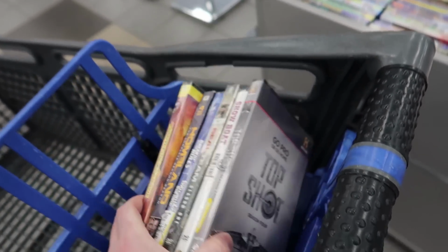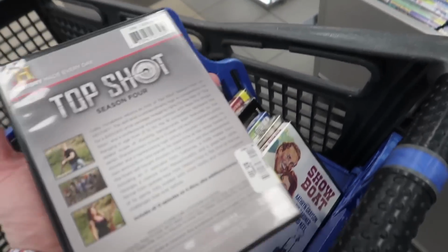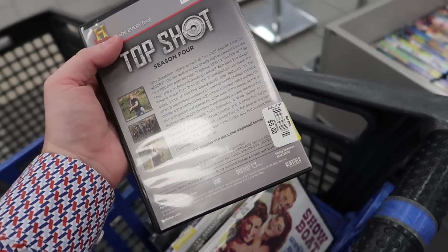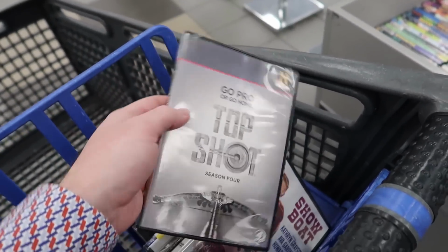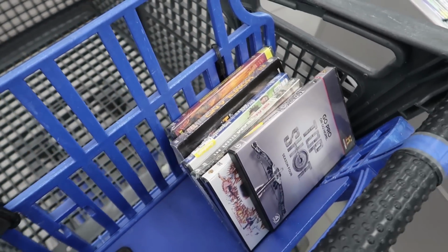All right, so we got a good amount of DVDs here. Pretty much all sealed besides one, this Top Shot. And it's $5. I don't know why this one's $5 and the others are all $2, but hey, whatever, I'll take it. Still sells for about 20, so we'll take them. Not bad. Let's keep looking.